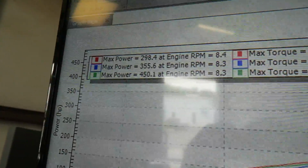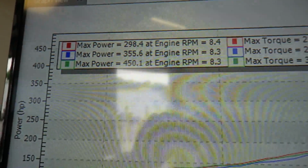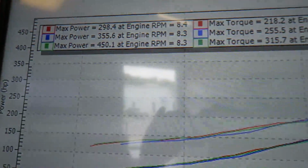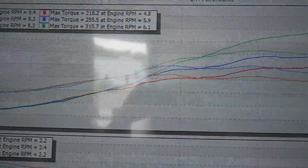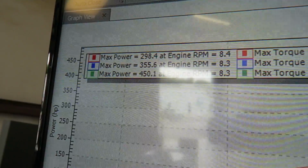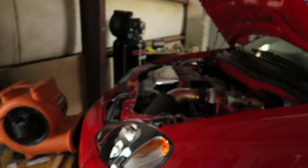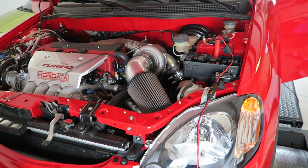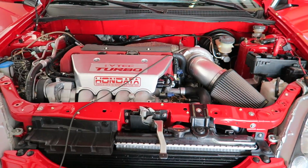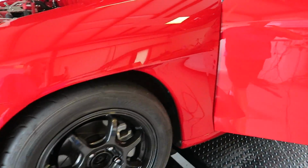Alright, these are the final runs. Low boost, 298.4. Middle boost, 355. And then, of course, 450. And the graph looks pretty good, right? Basically 300, 350, 450. So, strong little inline, right? 93 octane. We'll just put fresh 93 octane in. The car's been sitting for about 5 months on the old gas, so just to be sure, we drained it out and put fresh 93 in it.